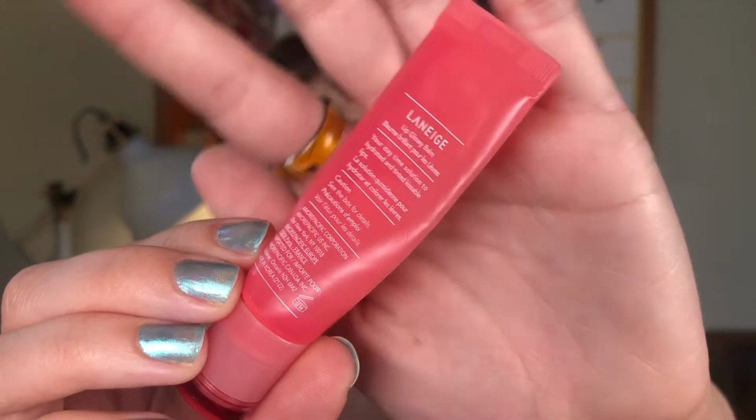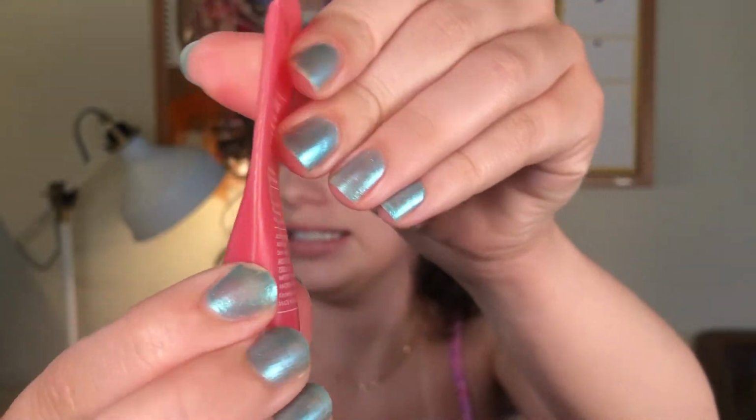Love it. I'm getting significantly closer to finishing it. Ooh, you can't see, but there's only a little bit left, and I'm feeling very enthusiastic about the end of it.